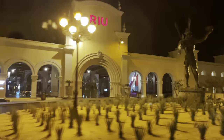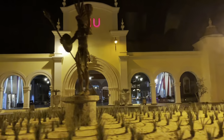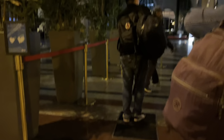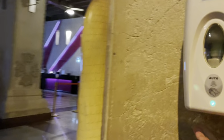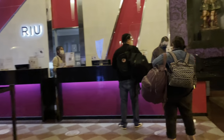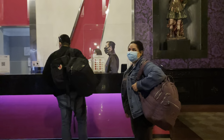We finally arrived. When entering, we were asked to apply gel sanitizer and had our temperature taken. This is mandatory for all arriving guests, as well as the face mask. After a very quick and easy check-in, we were off to look for our rooms.